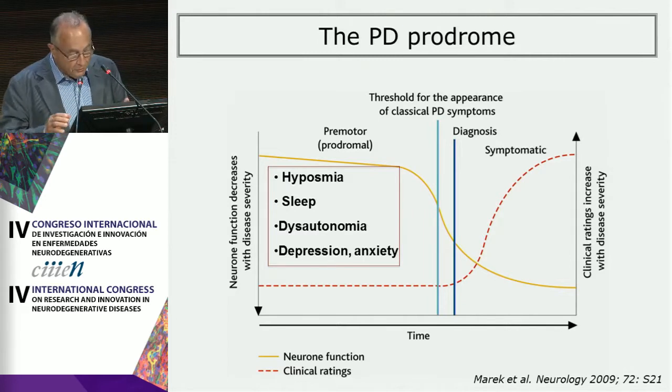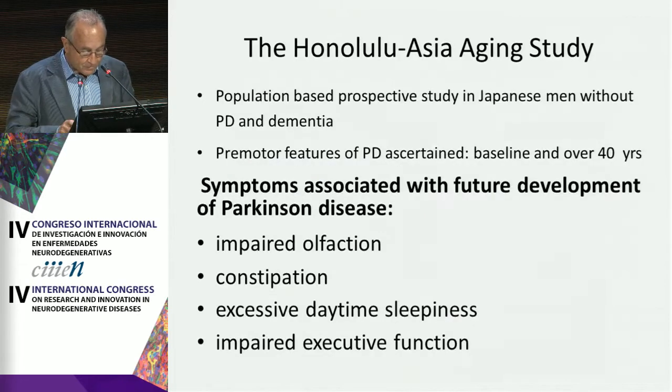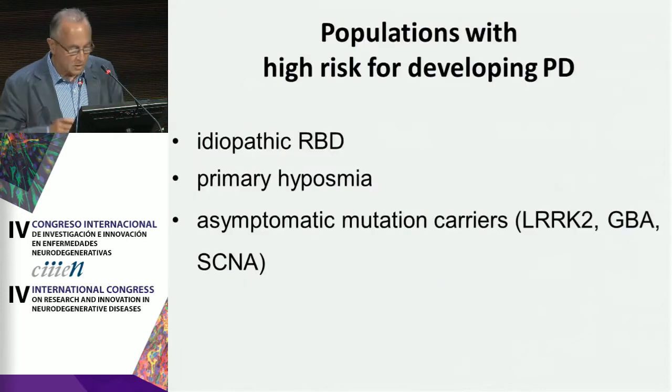So because of this difficulty, because these symptoms are very non-specific, I'll skip that because of the time you asked me to cut down, okay?